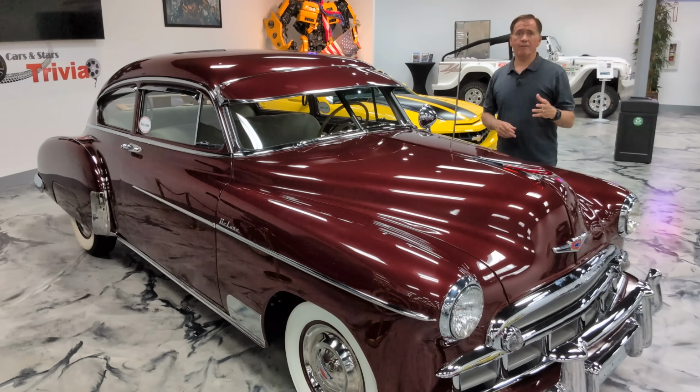But because the 1955 Chevrolet had such a wow factor with that V8 and its clean, bold lines, the 49 has pretty much been overshadowed and, to be honest with you, mostly forgotten by enthusiasts and collectors alike these days.